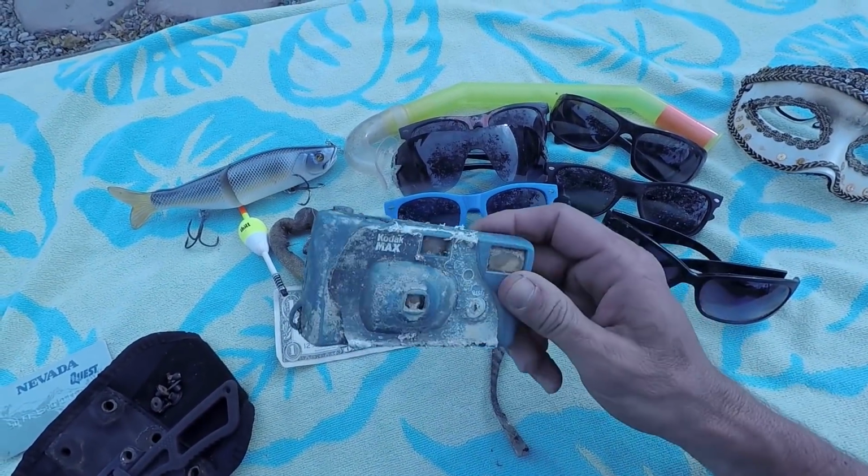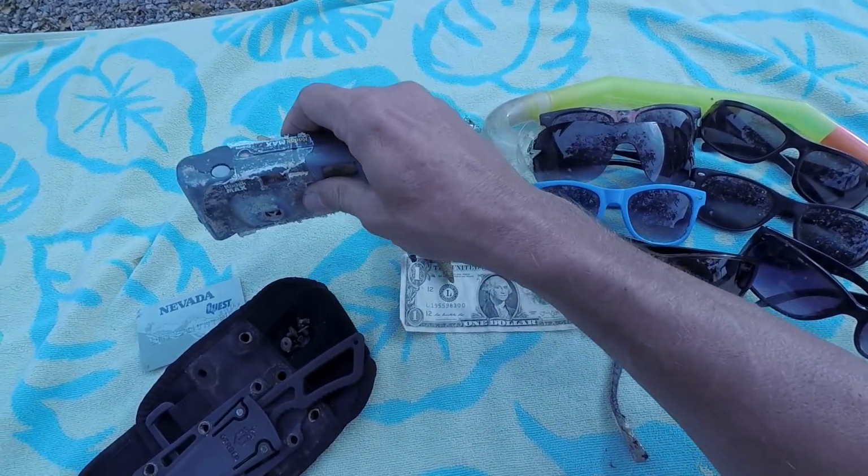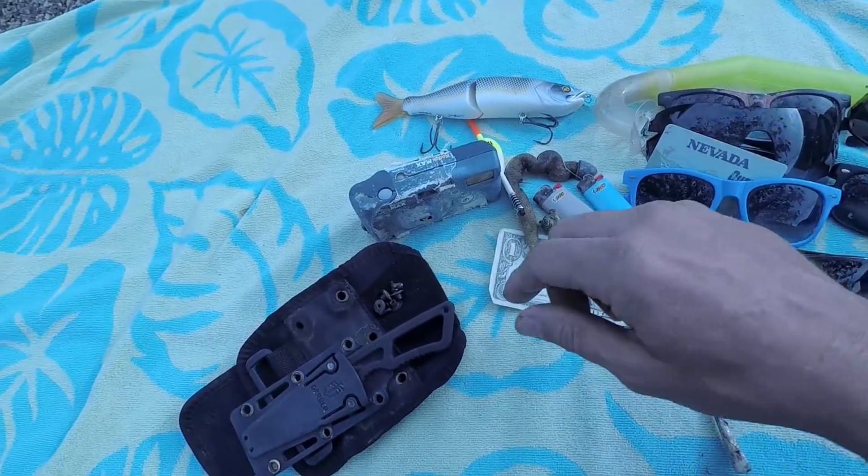This camera, I don't think it was supposed to go in the water. It's seen better days. It's going to end up in an electronics box. A Nevada Quest card. I'm not sure if that's like an ATM card or what that is.